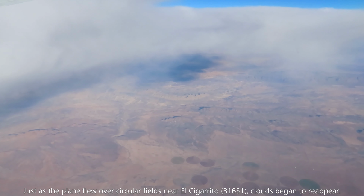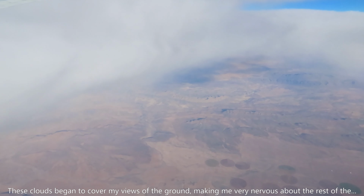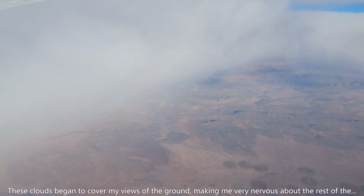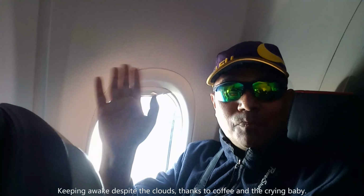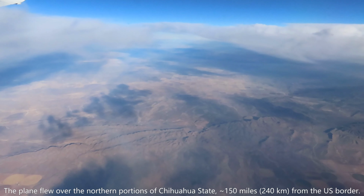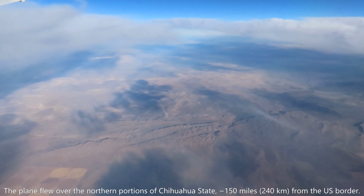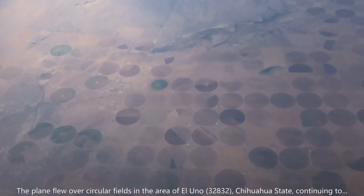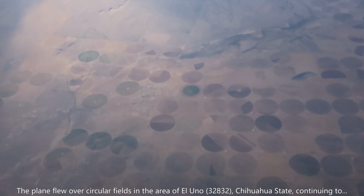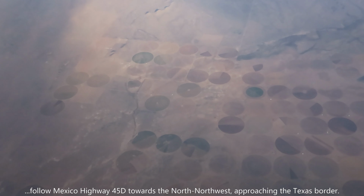Uh-oh. Clouds approaching again. We shall see. Shouldn't be too far off the Mexican border with the United States. This must be a cold front that's causing these clouds. Some circular fields on the ground. I will look up this location on the maps when I get home, and I'll print it out on the screen.